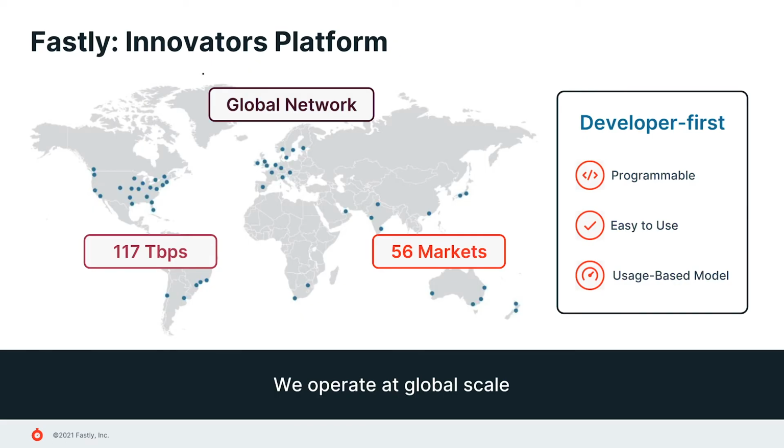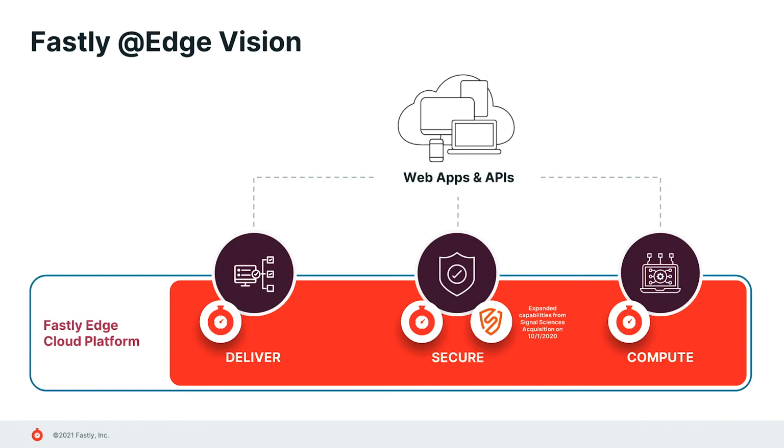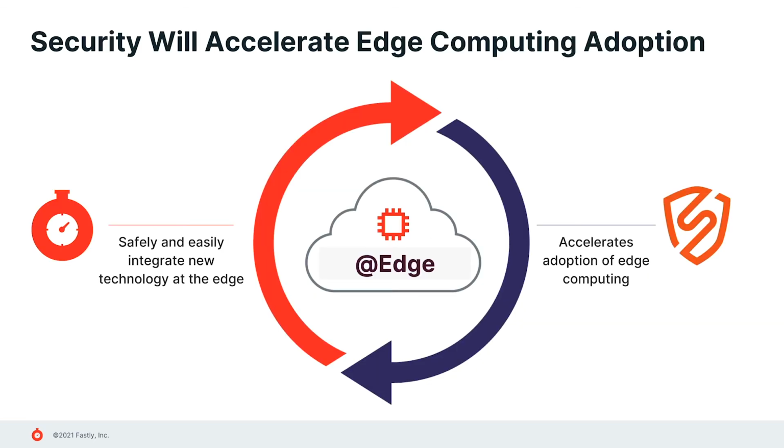Now, FSLY has a global network with over 56 markets, and their focus is on developer first by being programmable, easy to use, and having a usage-based model. Now, web apps and APIs, or application programming interfaces, are all compatible with FSLY's edge cloud platform to be able to deliver, secure, and compute. Security will accelerate edge computing adoption, as safely and easily integrating new technology at the edge allows for acceleration in adoption of edge computing. And this is a virtuous cycle that continues to build on top of itself.